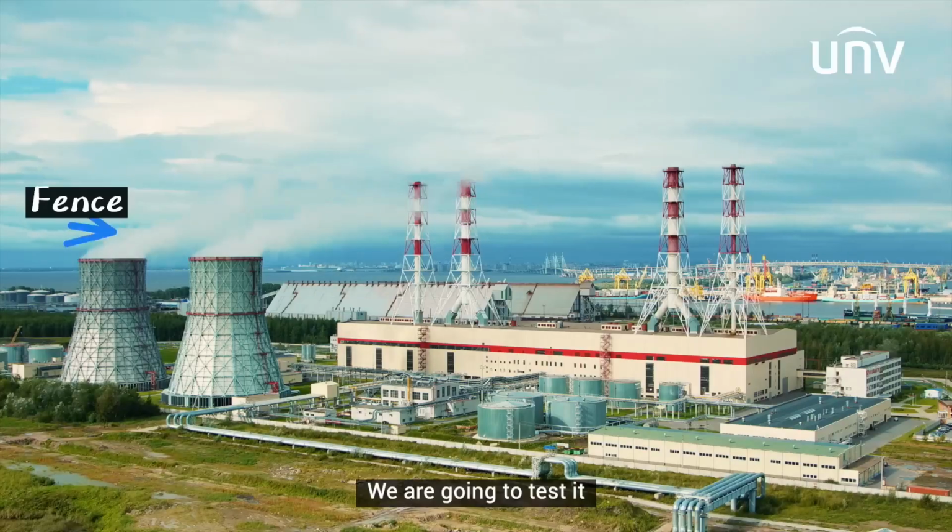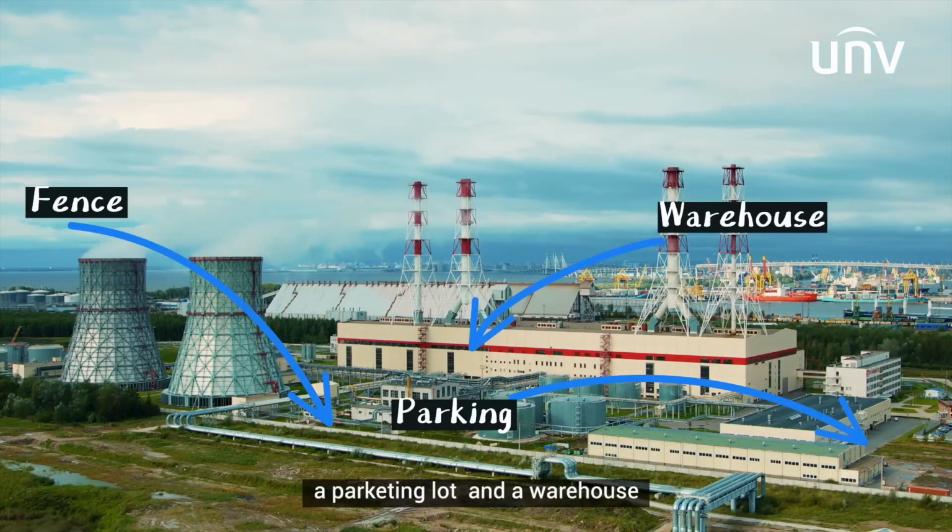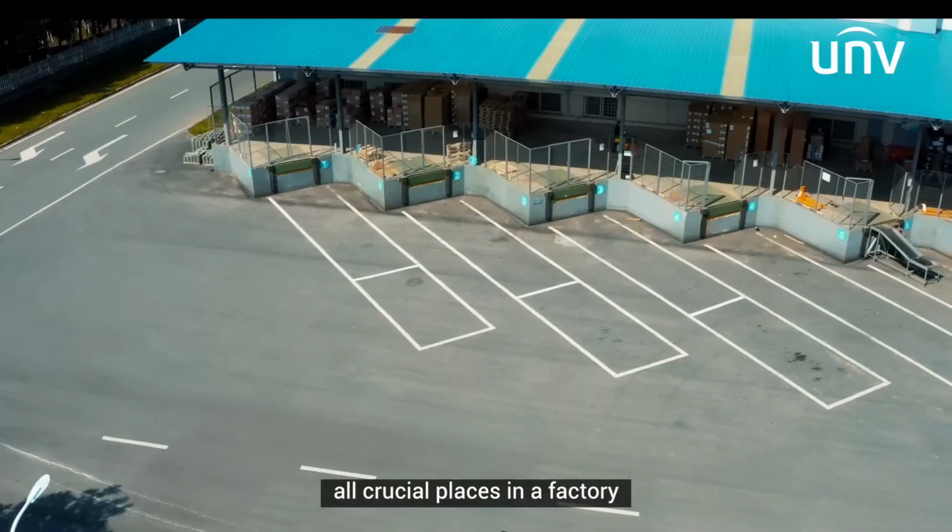We are going to test it at a fence, a parking lot, and a warehouse, all crucial places in a factory.